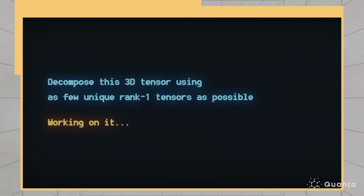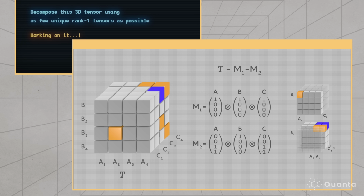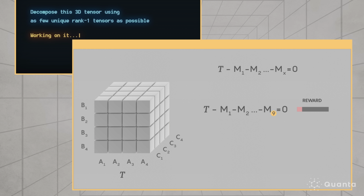AlphaTensor's play was simple. It was programmed to guess rank 1 tensors to subtract from the original 3D tensor to decompose it down to 0. The fewer rank 1 tensors it used, the more rewards it got. Each rank 1 tensor that you remove from the 3D tensor has a cost of, let's say, 1. And so we want to figure out what's the way of achieving the goal with the fewest penalties. And so that's what the system is trying to learn how to do. It's learning to estimate, well, when I'm in this kind of configuration, roughly how many penalties do I think I'm going to incur before I get to the goal?